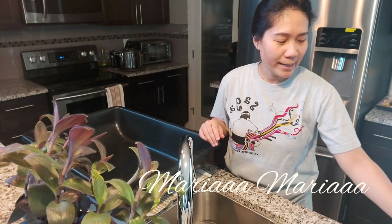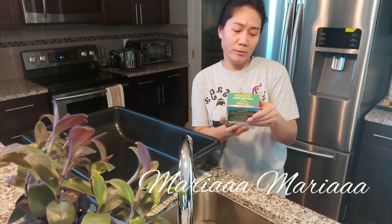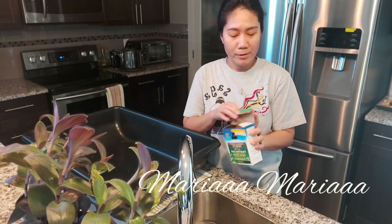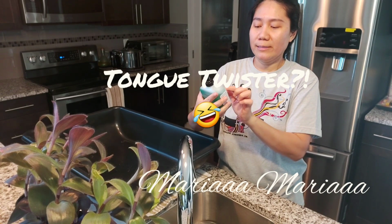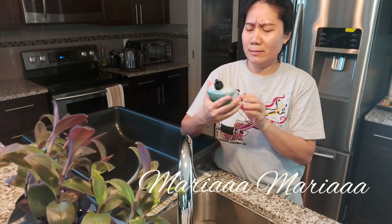And also I got this liquid plant food from Home Depot as well. It's very easy. I've used it before and I'm going to show you how. Very easy. So this is how it looks like. It's 10, 15, 10. There's a meaning behind that 10, 15, 10.